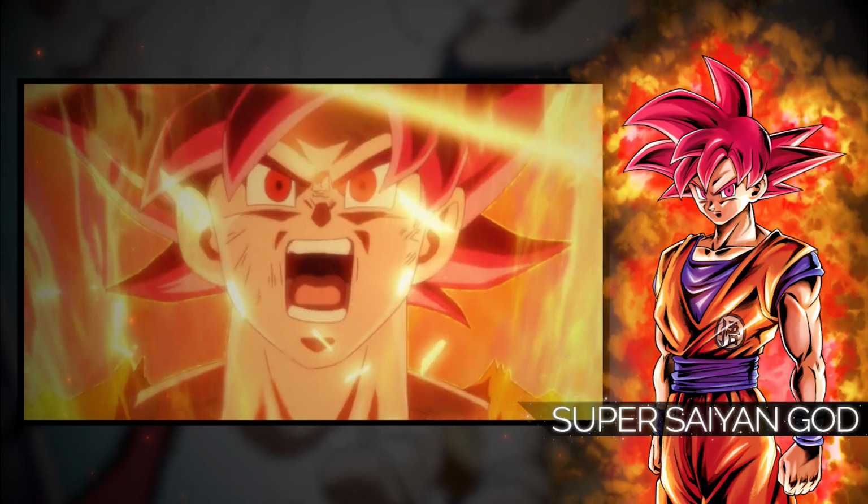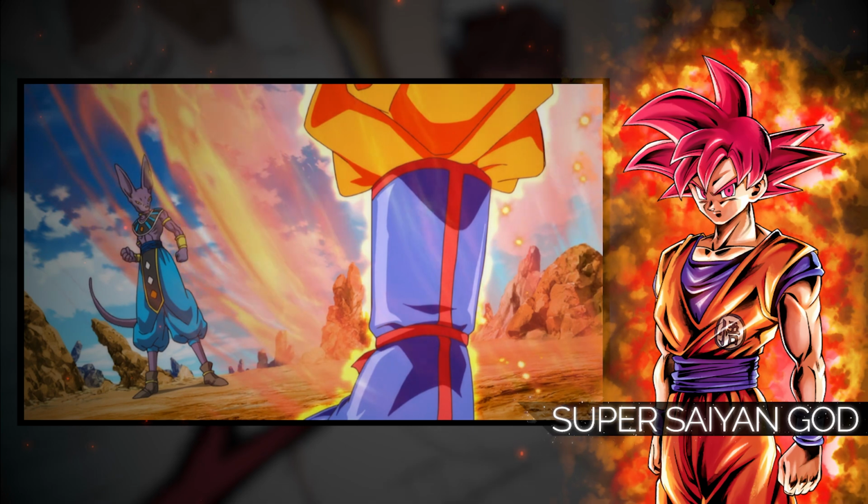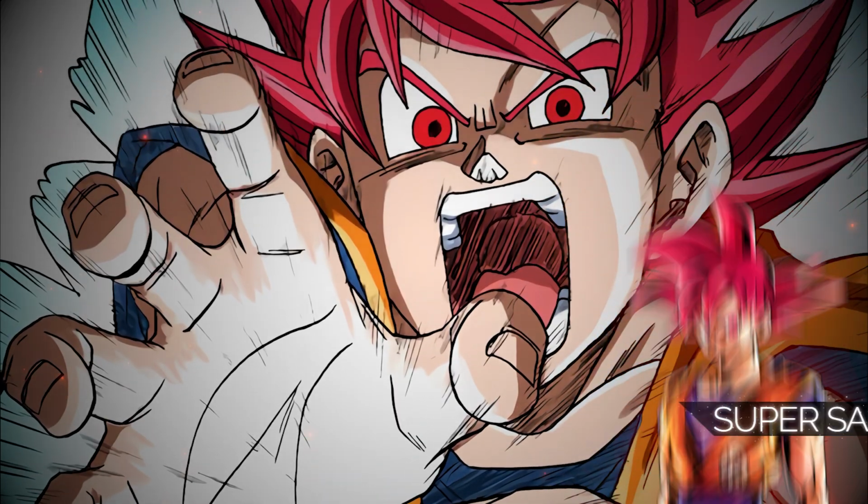Additionally, this was the first ever time a transformation was directly compared and stated superior to fusion. That and the fact it lets Goku directly compete with a god really did make this form seem otherworldly when it debuted.